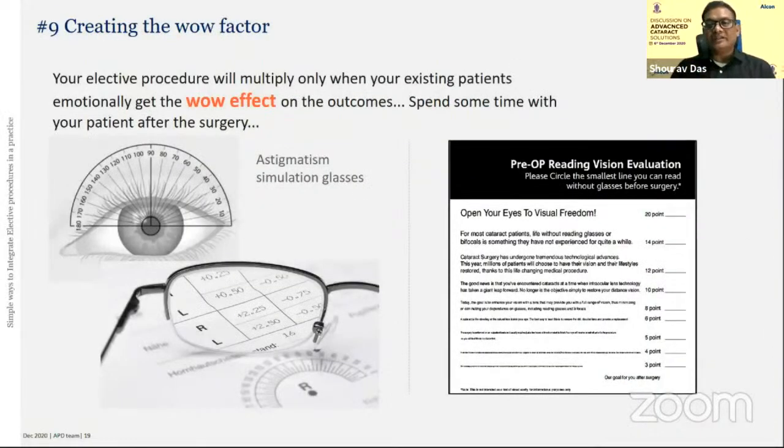The elective procedure multiplication factor happens only when you have developed patient ambassadors in your practice. And that happens when you're able to generate a wow effect in them. All of us do that, but most of the time patients have the wow effect clinically, but not emotionally. They feel this is how everybody sees, what's the great deal about it. So they are happy, but they're not super happy to become ambassadors.